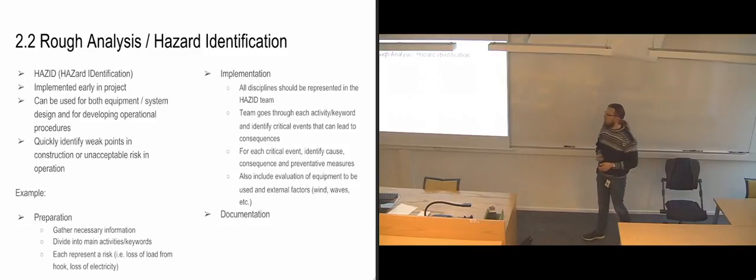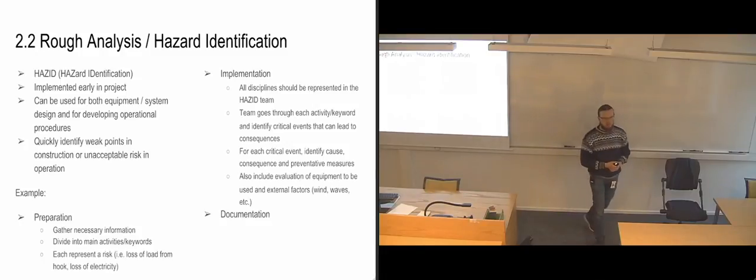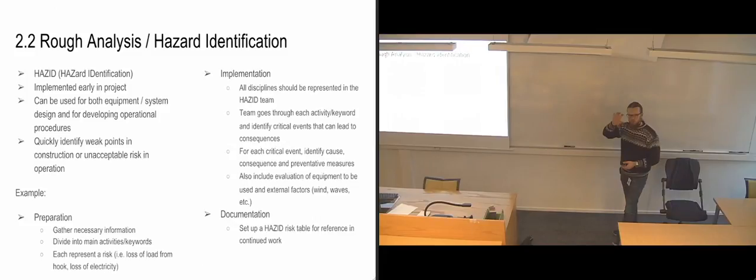And then you also need to document it afterwards, because it's one thing to just do all of this before you start planning whatever it is that you're going to do, but you also need to put it down on paper so that you can go back and see what it was that we talked about in this meeting. And usually a risk table is used. So they put up a table where they list all of the risks and all of the consequences and causes and stuff like that.